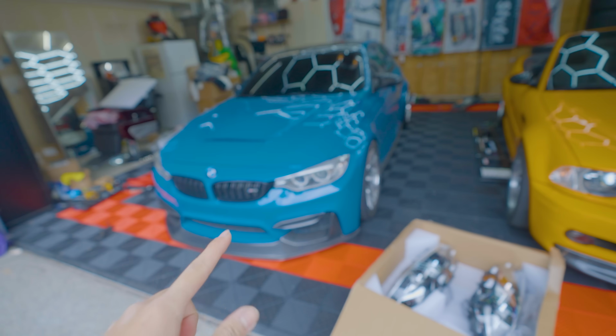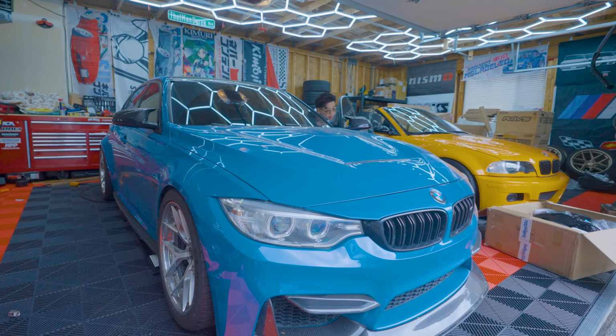Let's go ahead and get this car up in the air, take off the bumper, and remove the stock headlights.